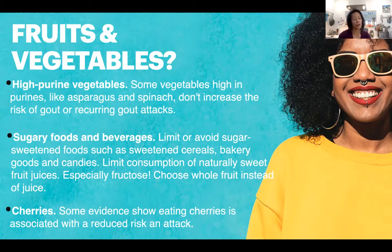Cherries. There is some evidence that shows cherries can be associated with reducing the risk of a gout attack. It's still cherry season, the very end of cherry season now, end of summer, and there are still some cherries around in farmers markets, so try to look for those really nice red juicy cherries, mainly because of the antioxidants, the really red anthocyanins in the cherries that help reduce your inflammation.